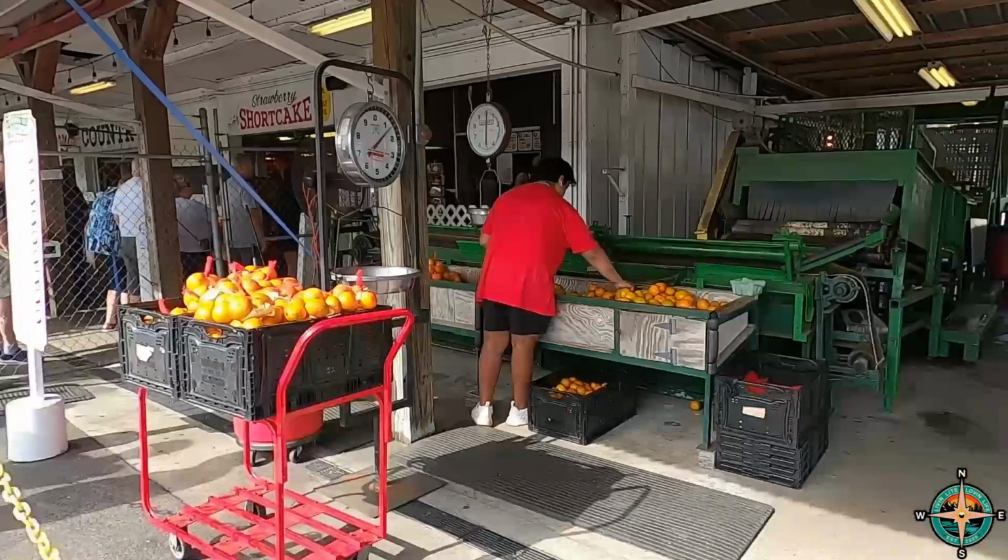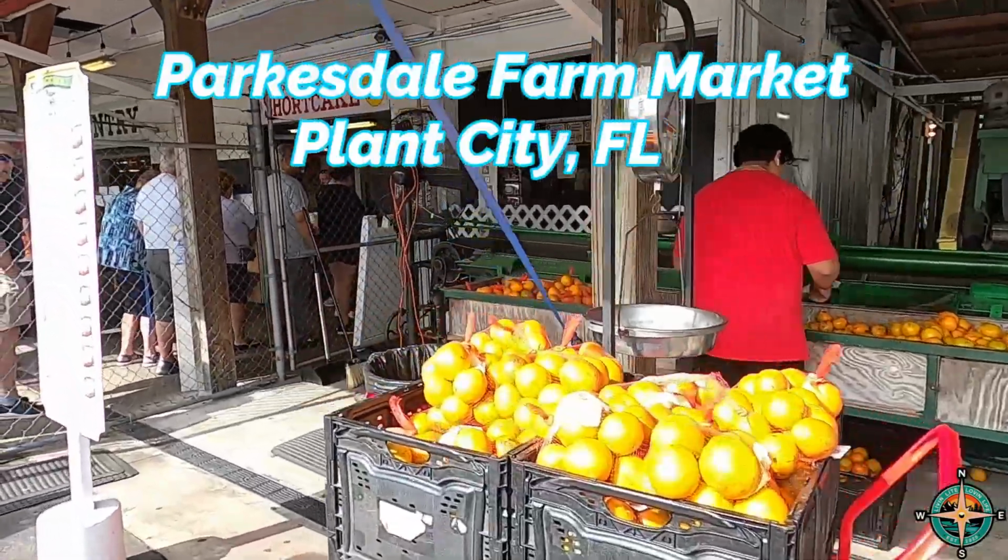Just pulled up to Parksdale Farm Market. This is the world famous strawberry shortcake. We have to grab one before we leave this area, because we have heard from several people that these are the best strawberry shortcakes ever. So here we go, we're going to try it out.